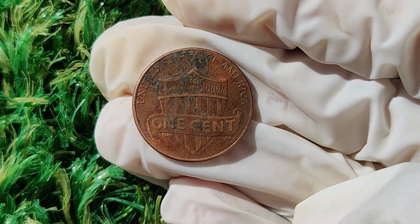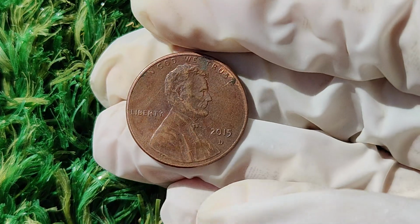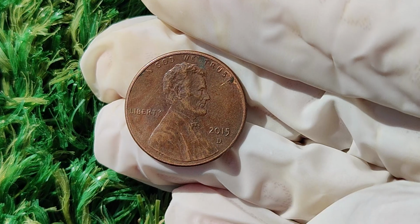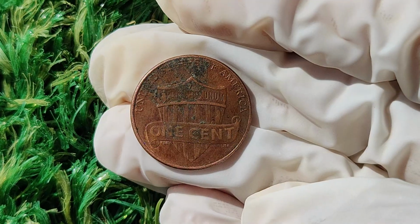To sum it up, the 2015 Lincoln penny may seem like an ordinary coin, but certain varieties and errors can make it extremely valuable. Some of these coins have sold for thousands and even tens of thousands of dollars, so it is worth checking your change to see if you have a hidden treasure.